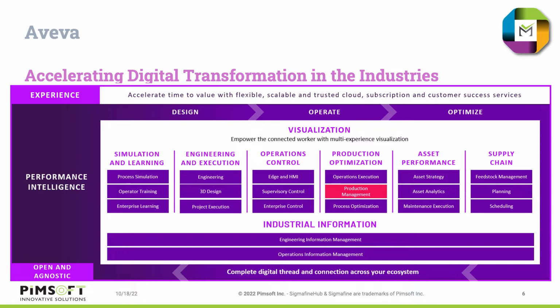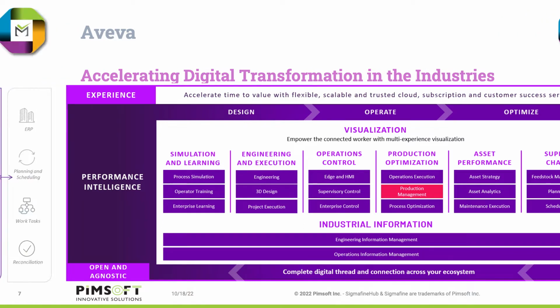All this on a foundation that allows you to collect, store, and contextualize information that comes in real time from your production plants. As you can see here, highlighted in red, the production management sits in the heart of the day-to-day operation and production optimization, providing the crucial link between the vast quantity of operational data in the information management platform and the enterprise visualization and control capabilities of the Unified Operations Center.